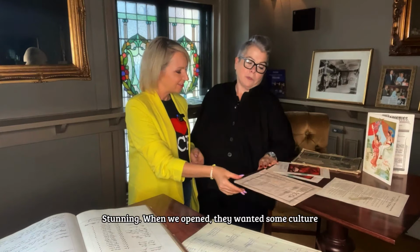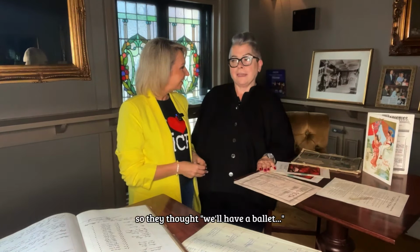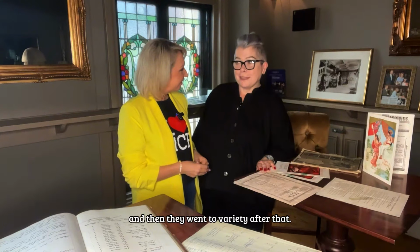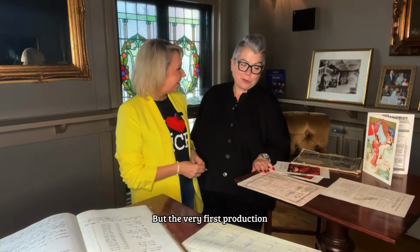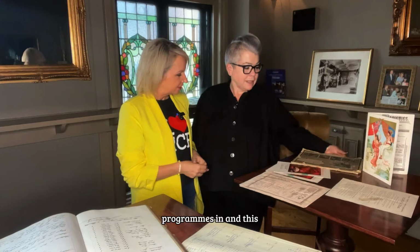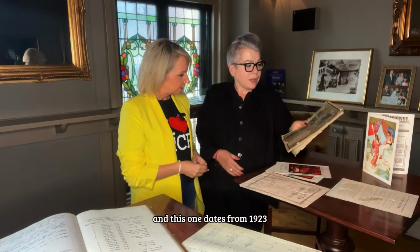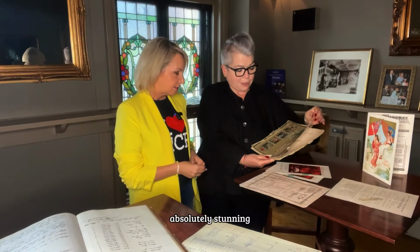When we opened, they wanted some culture, so we thought we'll have a ballet, and we'll see whether Manchester likes the ballet. And that lasted for three or four months, and then they went to variety after that. But the very first production was a ballet, Cleopatra. We're very lucky that people do send us programmes in, and this one came in quite recently, and this one dates from 1923. And it's a little bit worn, but it's absolutely gorgeous, absolutely stunning.